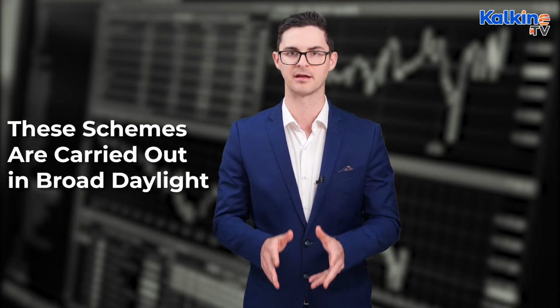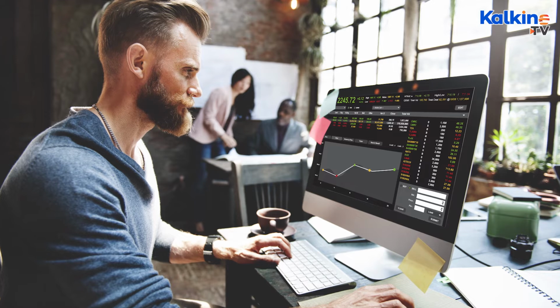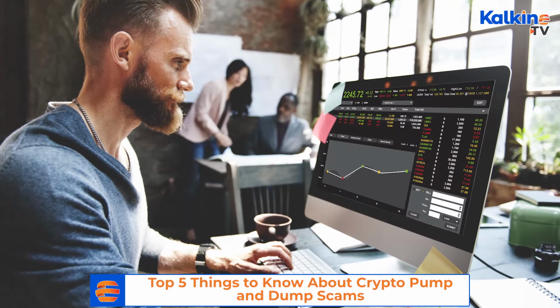Now, the scariest part is that these schemes are carried out in broad daylight. These particular pump and dump schemes differ to other types of scams in that there's little to no trickery involved. Instead, retail traders willingly participate, believing that they'll be able to beat the zero-sum game.